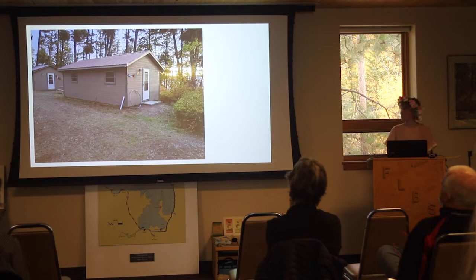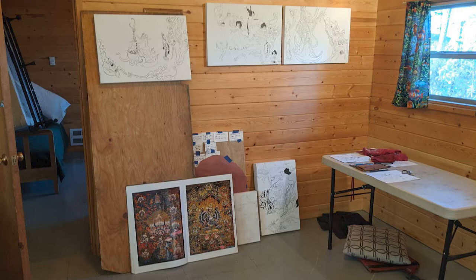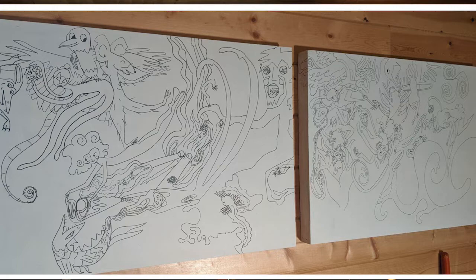And then here's the inside of the cabin where I've been working, and you can see how the space is set up. That's the bedroom, and that's what I did with the extra bed, so I could clear out the studio space. And then here are some drawings I started with when I got here. That was the first time I'd used felt pen on these panels instead of just ink, and it was a lot more immediate, so I've been trying some things out.